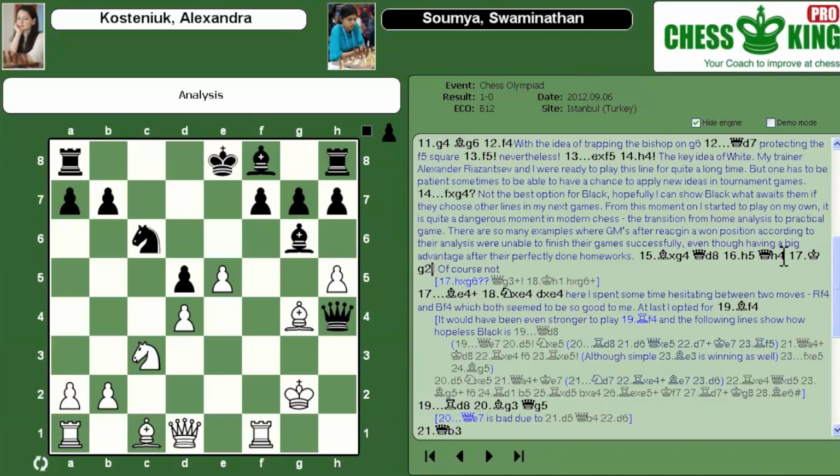Black has to retreat the bishop, and the only square where it can go to is e4, so my opponent played bishop e4 check, knight takes e4, d takes e4, and here I spent some time hesitating between 2 moves, which I liked a lot during the game, rook f4 and bishop f4. At last I opted for bishop f4, figuring out that finishing the development might be very important here.